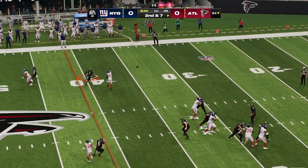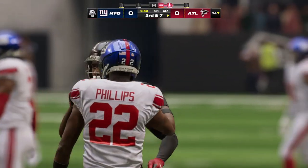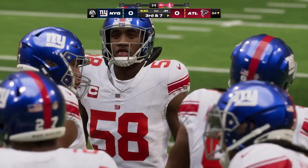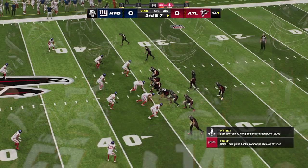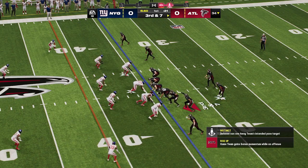Cousins to throw it. That is incomplete. The out route's such a timing route that sometimes the guy throwing the ball just throws it almost blindly, just kind of counts on that timing winning. And in this case, the ball was batted away. They head to the line facing a 3rd and 7 following the incompletion on 2nd down.